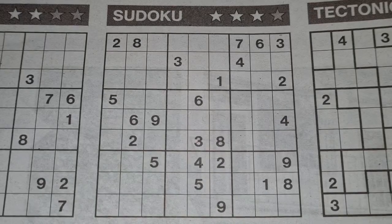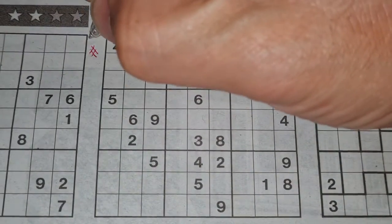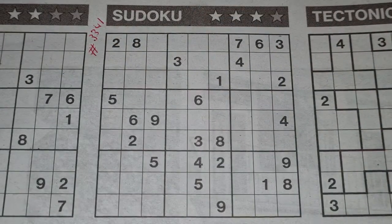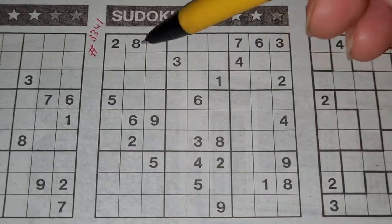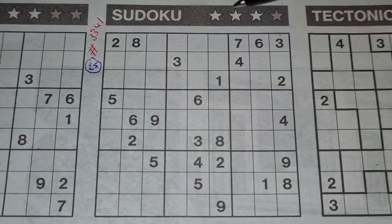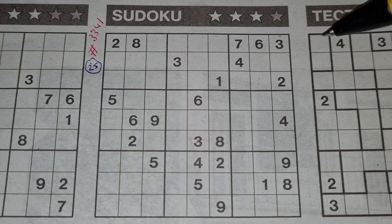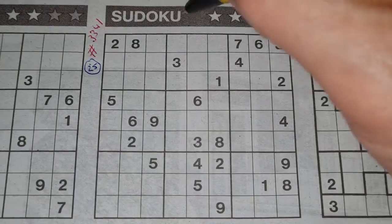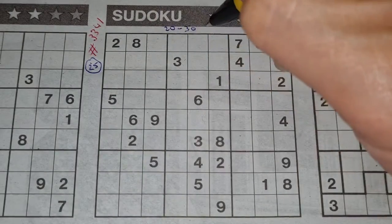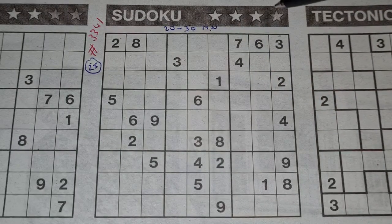Alright, first one is a 3 star Sudoku. This will be number 3341. Before I start, I always count the printed digits. This one has 25. Correct me if I'm wrong, alright? It's a kind of indication of the difficulty level. For a 3 star Sudoku, my time limit will be 20 to 30 minutes to solve, if it's really a 3 stars. Alright, so let's get started.